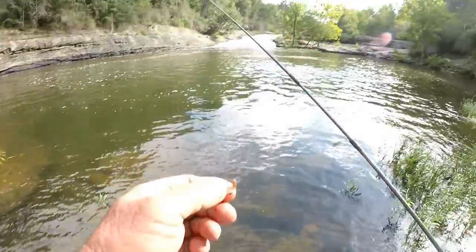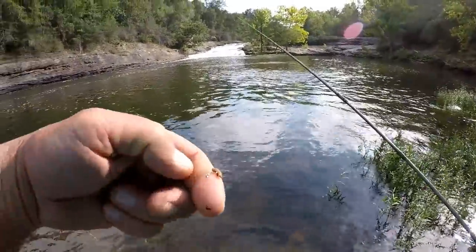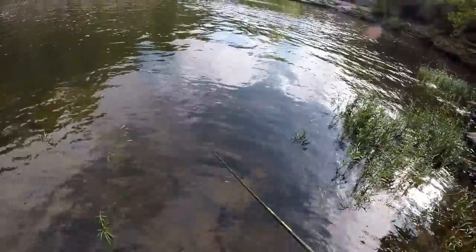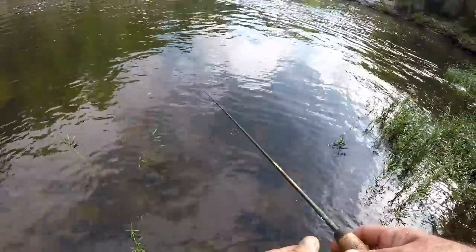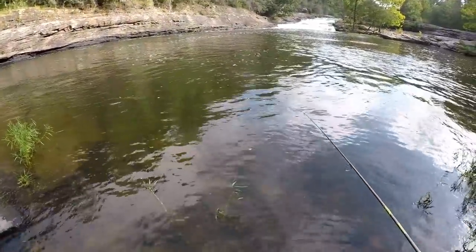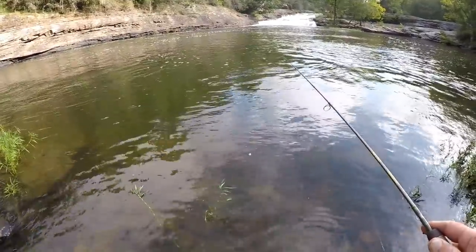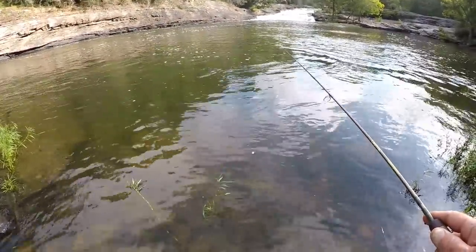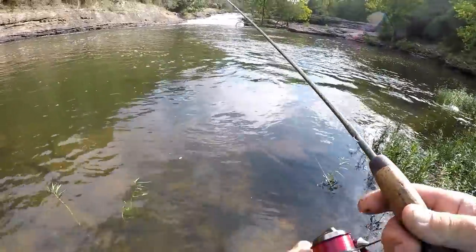And I'm using 1 pound test line in a size 12 hook, which is little bitty, and I got a little piece of worm on here. So I'm going to work for some bait. It's too rocky in here to throw this cast net. I don't want to burn my cast net, so that's why I brought this. And just in case, we'll fish around here and see if we can catch some bait.